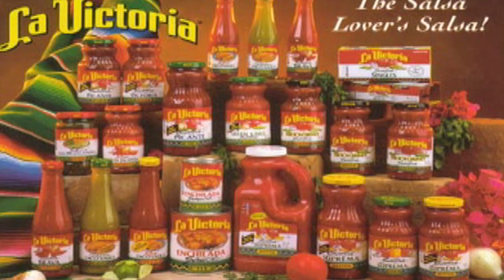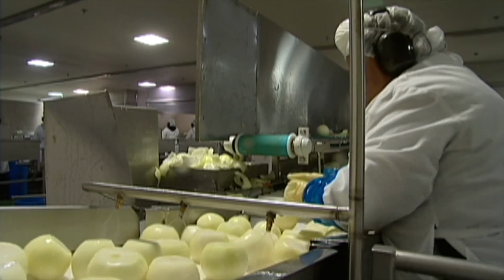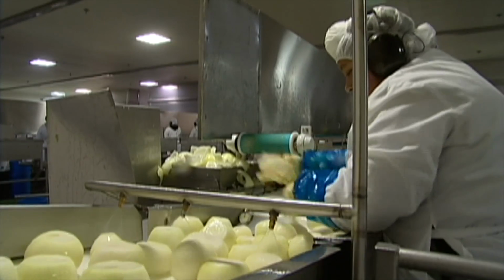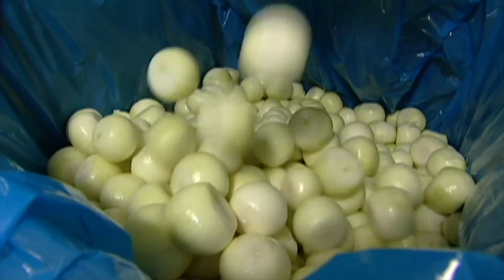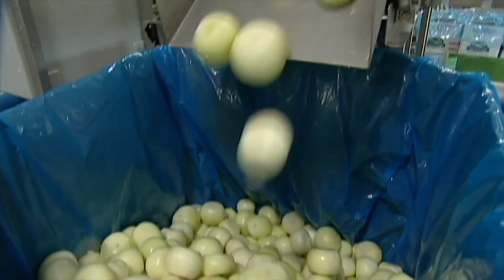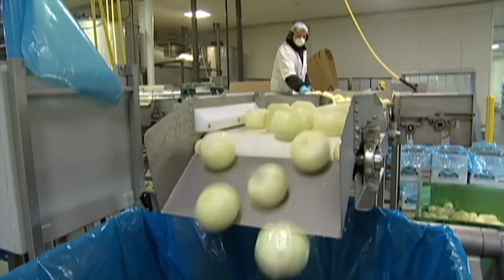Well, Gill's Onions started in about 1983, I think it was. It's almost 25 years ago, and we started peeling onions for our first customer, La Victoria, and we started with growing peppers for La Victoria, and they wanted to go from dehydrated onions to fresh cut onions. They were using some, but they didn't have a good supply, so we thought we could get in and do that. Today, the folks at Gill's peel and cut more than 5,000 truckloads of onions a year at their state-of-the-art facility in Oxnard.